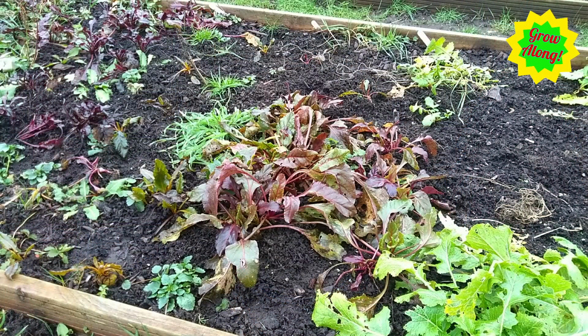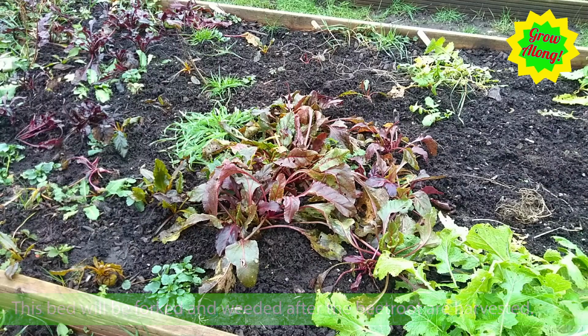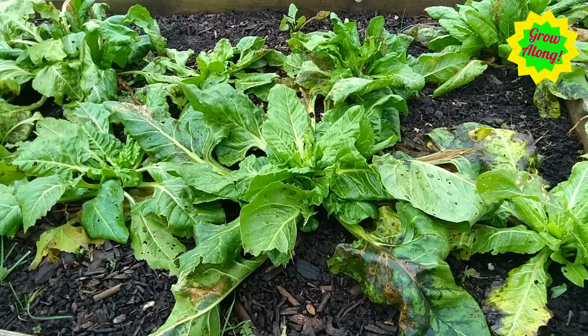I'm going to be sorting out a final harvest of beetroots. We've got some Turnips Goldana, and we've got some beetroot. That's going to be a final harvest of that, and then I'll be able to get that bed prepped for the spring. And I think that's, we've still got celeriac, we've still got chard, and we've still got perpetual spinach. Again, because we've had snow, they're all looking a bit the worse for wear at the moment, but they'll be fine. They'll be fine.